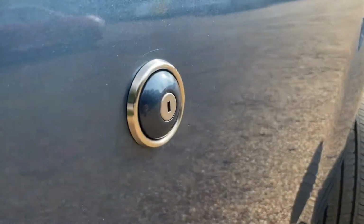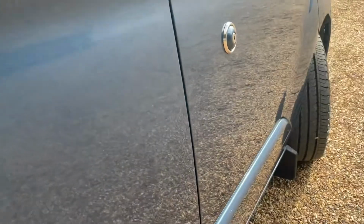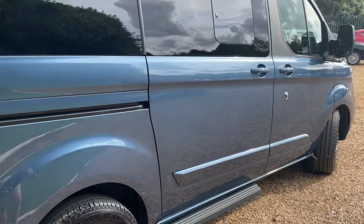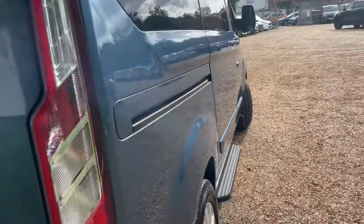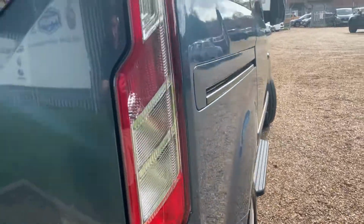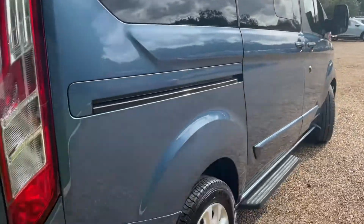But before I do, we do have some very high security locks all the way around the vehicle, keeping this nice and secure and keeping only you inside. Rear privacy glass is also featured. If I can then take you to an angle, try and get some lovely reflections. Beautiful, beautiful, ladies and gentlemen, beautiful.